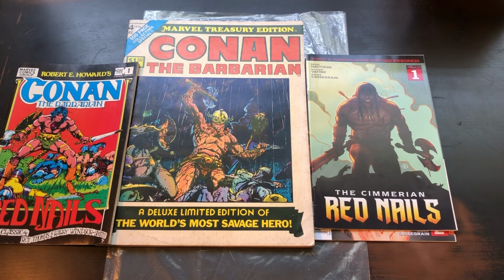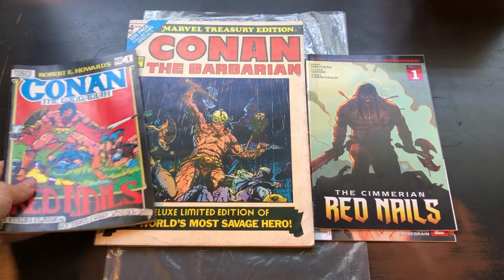So, the works of Robert E. Howard are alive and well, even if people are just kind of adding to and riffing on that world, like in the case of classic Marvel Comics, as well as Dark Horse Comics and present-day Titan Comics. But as far as adaptations, Red Nails is the go-to.